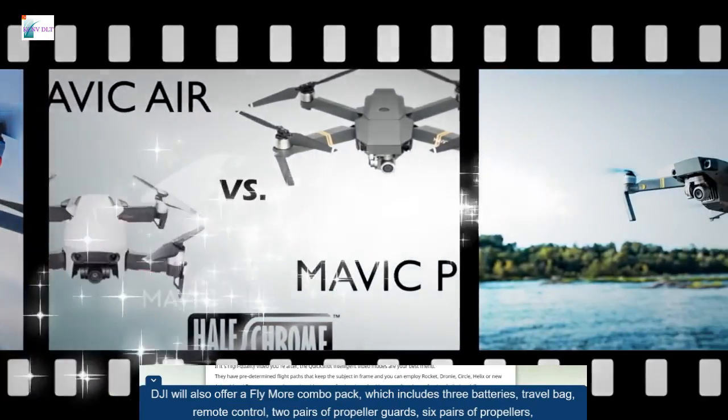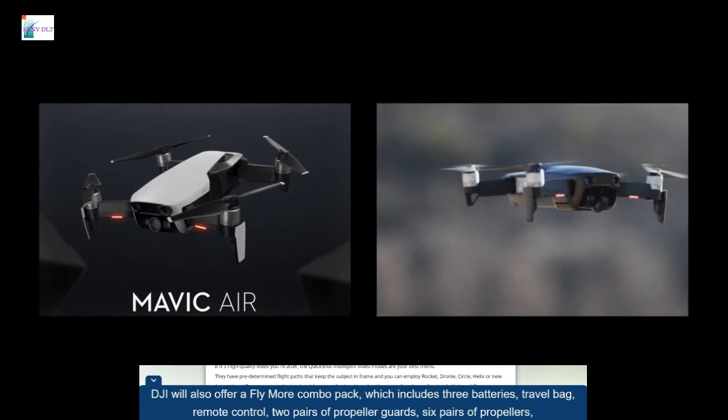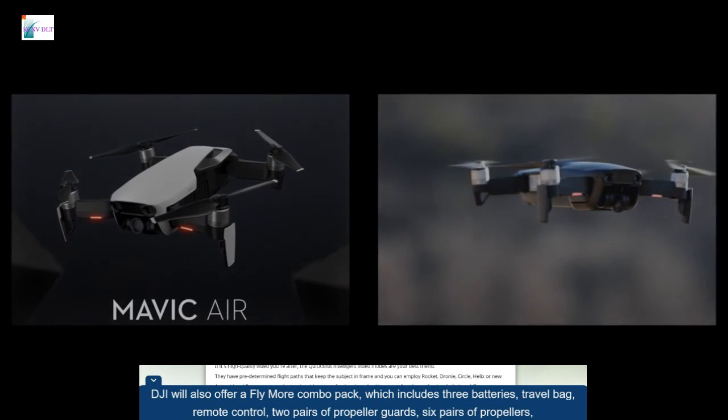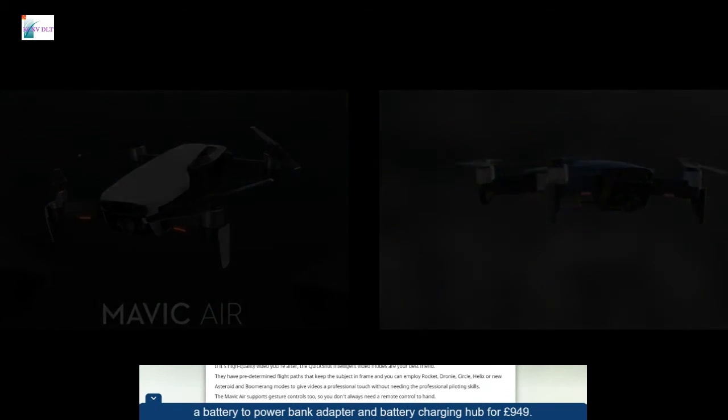DJI will also offer a Fly More combo pack, which includes 3 batteries, travel bag, remote control, 2 pairs of propeller guards, 6 pairs of propellers, a battery to power bank adapter and battery charging hub for £949. Pre-orders will begin shipping from the 28th of January.